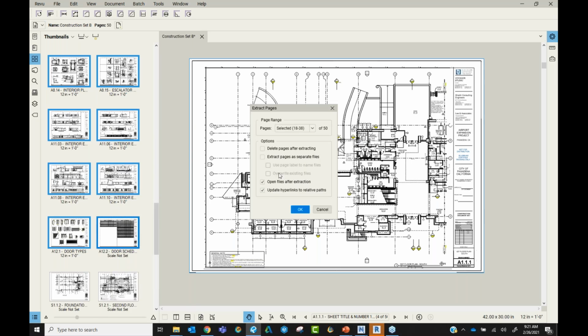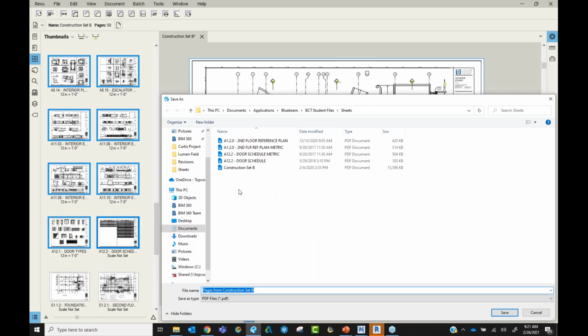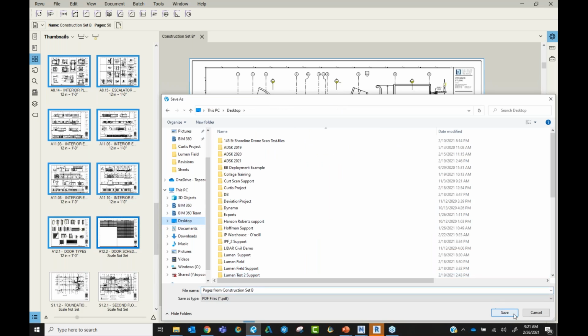So at this point, I could go ahead and extract all of these pages either as separate files, or if I leave that unchecked, it would be as one complete PDF. And then do I want it to open these files after the extraction? Do I want to update my hyperlinks to relative paths? So in saying that, I'll put this on my desktop here.